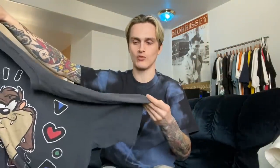Is this front and back? No, it's just front print, but it says Looney Tunes with Taz. Kind of art pop, like a Keith Haring-esque graphic around it. Really, really like that. It's on this faded black, almost gray tee, single stitch, and it's a super faded sun tag, but I really like that graphic.